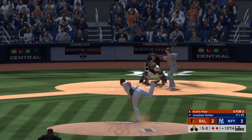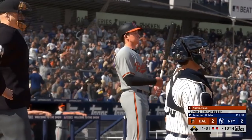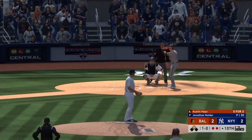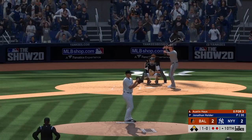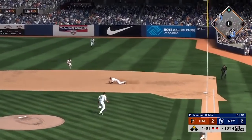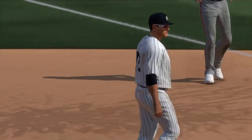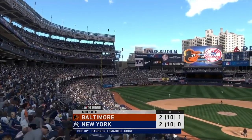Into the box, Austin Hayes, as he takes a fastball off the plate for a ball, 1-0. He's hitless in three at-bats to this point. The set and the 1-0. This is on the ground over to first. Oh, a diving effort as it's off his glove, but they'll still manage to get the out on the force. And with that fine play, the inning comes to an end. Orioles lead one. Score remains 2-2.